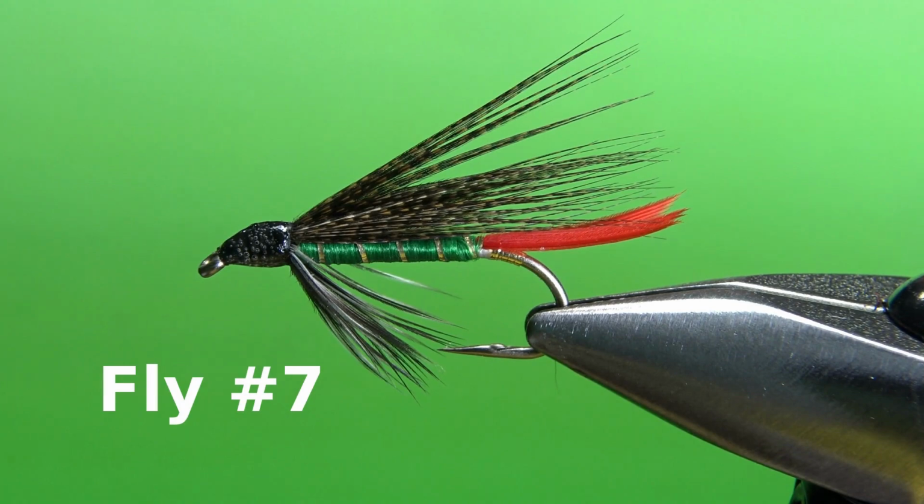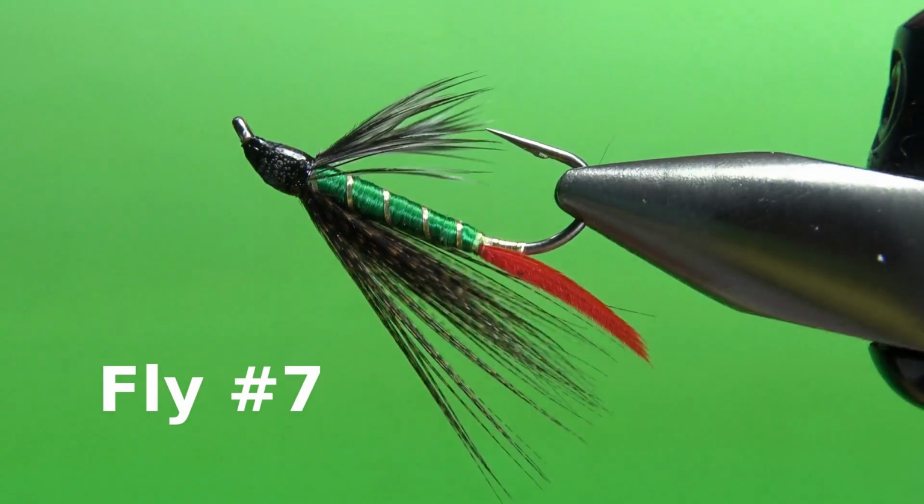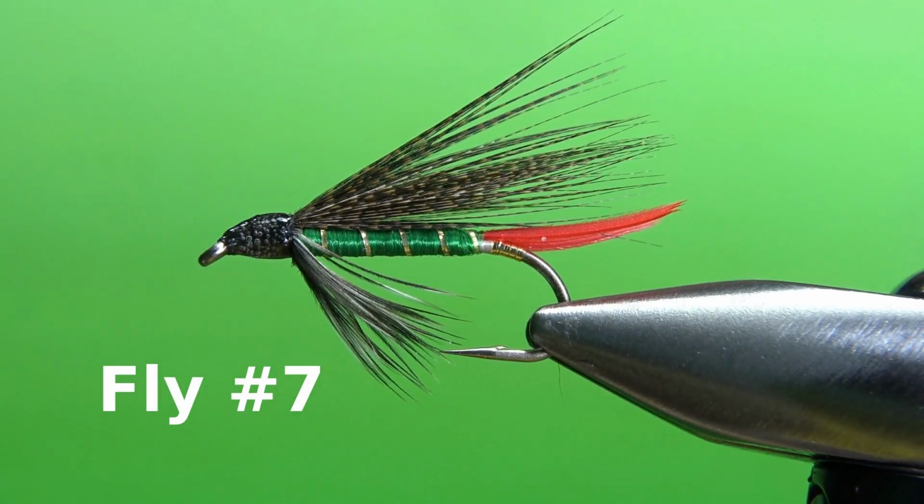by Craig Mazer. I love this fly. I love a Grizzly King and the Watson's Fancy and Alexandra. I think these were just really cool old school flies, and Craig, nice job on this one. A beautifully tied fly. Now next up, we have 2 flies tied for 4th place.